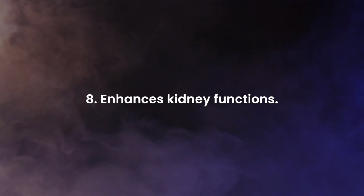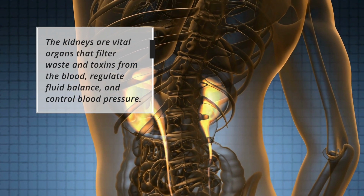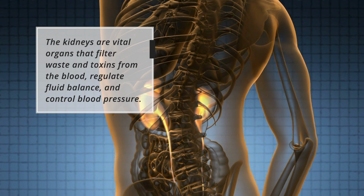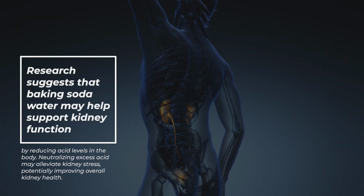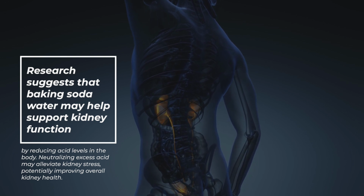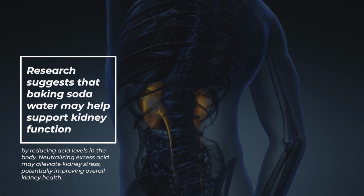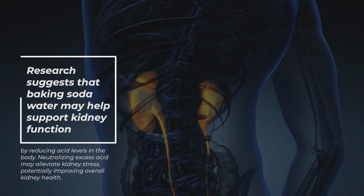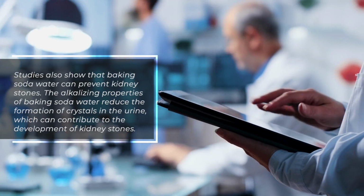8. Enhances kidney functions. The kidneys are vital organs that filter waste and toxins from the blood, regulate fluid balance, and control blood pressure. Research suggests that baking soda water may help support kidney function by reducing acid levels in the body. Neutralizing excess acid may alleviate kidney stress, potentially improving overall kidney health. Studies also show that baking soda water can prevent kidney stones.